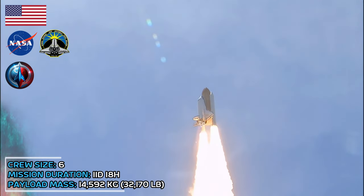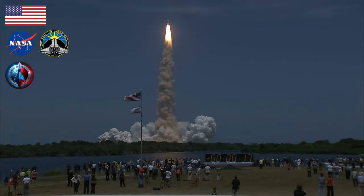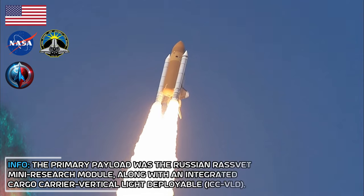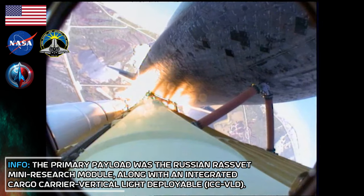And Houston, Atlantis is in a roll. Roger, roll. Houston is now controlling. The roll maneuver is complete. Atlantis is in a heads-down position on course for a 51.6 degree, 136 by 36 statute mile orbit.